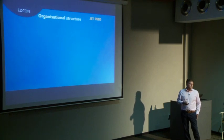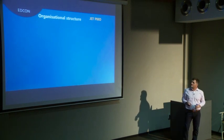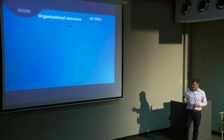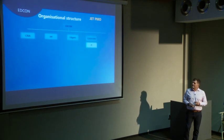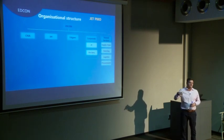So when we look at Edcon, I just wanted to show you how our PMO fits into the organizational structure. What we have is almost like a holding company. Is everybody familiar with Edcon? It's quite a big business in South Africa. So Edcon is the holding company, and within that, there are different business functions under Edcon. You all know CNA, Edgars and Jet. Now CNA, Edgars and Jet are almost like the operating divisions of Edcon.